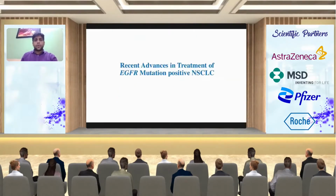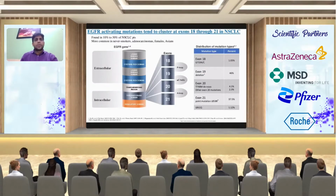So first we'll be covering the most common mutation, that is the EGFR mutation positive non-small cell lung cancer. So this is the EGFR gene. EGFR activating mutation is found in 10 to 30% of non-small cell lung cancer patients.